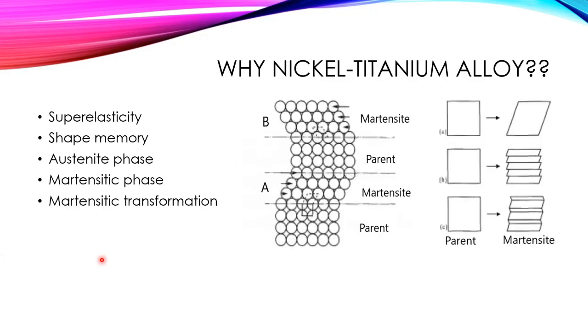Now, why is NiTi different, why is it an exotic alloy that stands out from other alloys? Because of two properties: superelasticity and shape memory. And during these phases, there is interconversion of two phases, that is the austenite and martensitic phase.